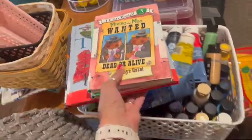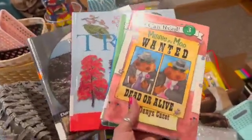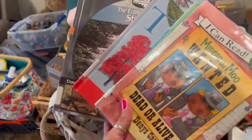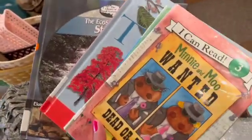Also found some more books. I don't know if your library does this, but my library gives away discards, so I had picked these up. And I also saw some more books in another something or another, so I had to incorporate these onto the shelf as well.